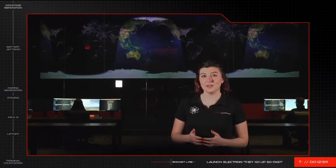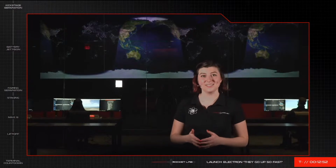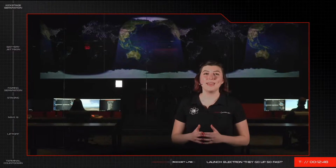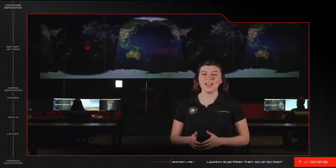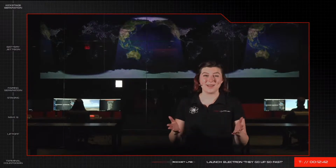Capstone will serve as a precursor for Gateway, a moon-orbiting outpost that is part of the Artemis program to return humans to the lunar surface. Today's launch is another step towards this thrilling mission that our team can't wait to see launched later this year. They're counting down the minutes to liftoff, and I'm eager to go join them, so I'm going to hand it back to you in Mission Control.